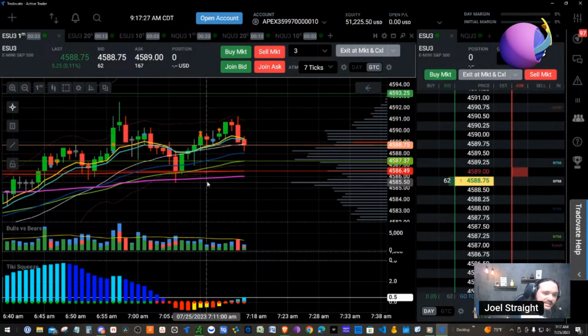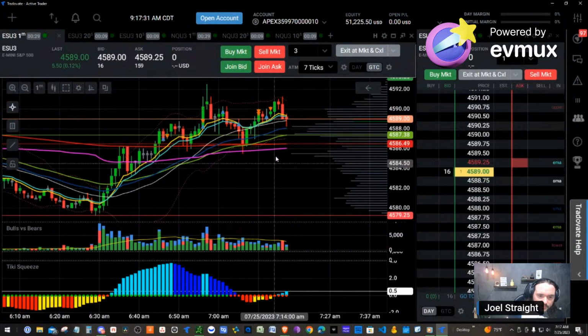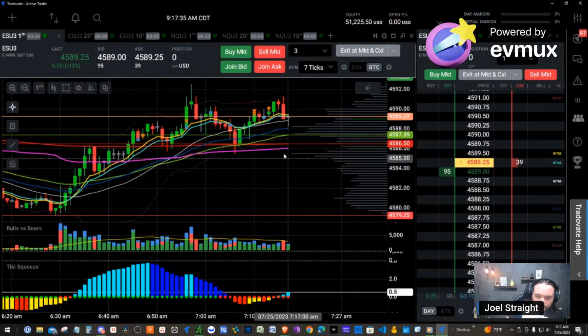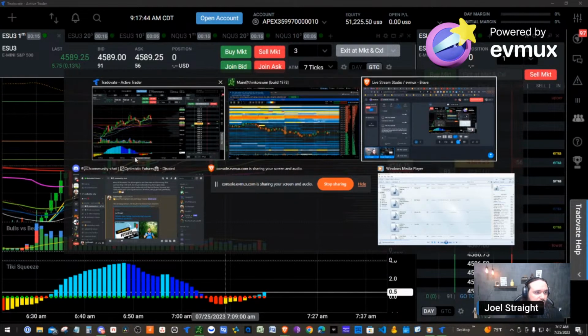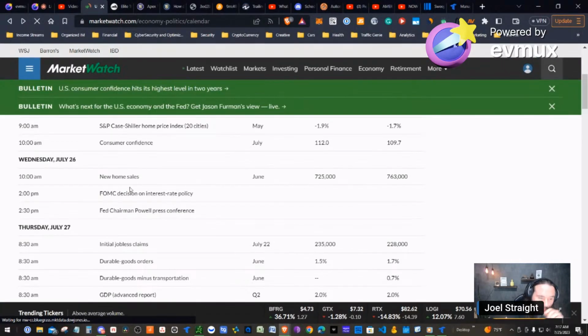Kind of looks like an ABCD pattern, but I'm gonna zoom out a little bit. So we get this 5200 cross here, and you would think it'd be providing a lot more momentum to it, but that heavy resistance up top there is reducing that push. Let's see if we have new information on the consumer confidence report.